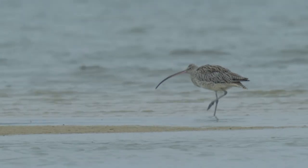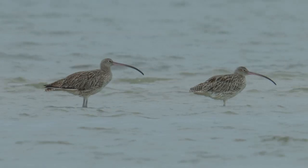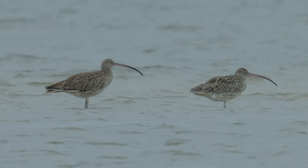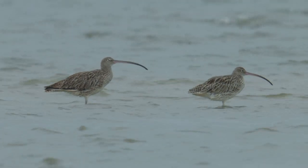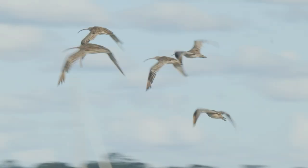So 2.5 hours is usually when the tide comes in so much that I have to move. And this is when I can get closest to them, when they're not too skittish at the same time, which is, I probably have a window of about 15 minutes of good, close curlew time. As the water comes in, they tolerate it for a bit and then they fly off. And usually I can get some great shots of them flying off, going to wherever they go at high tide.